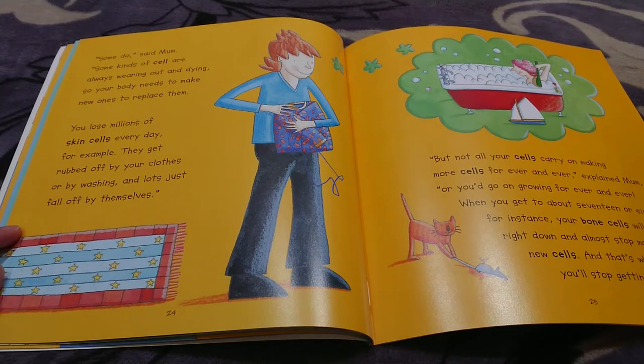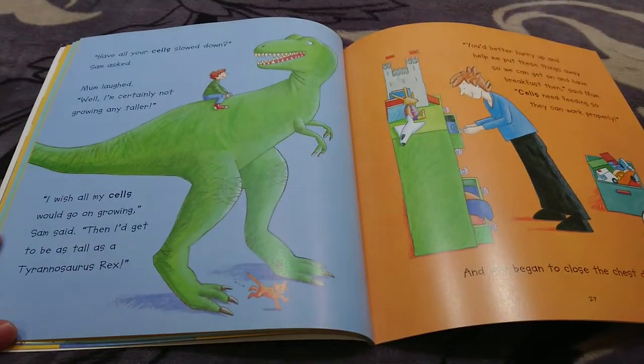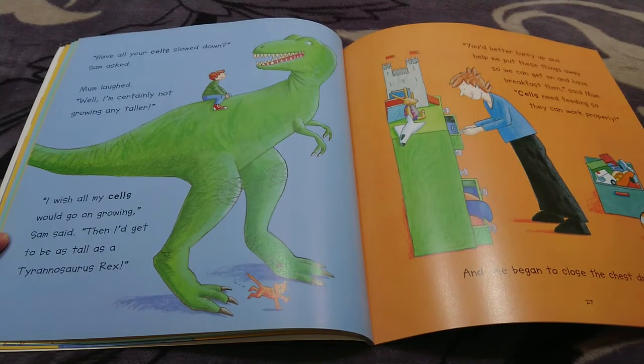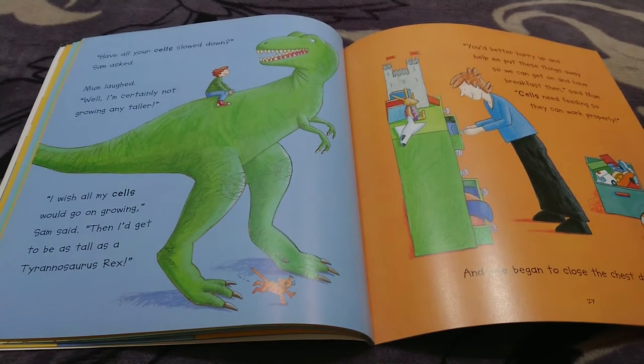When you get to about 17 or 18, for instance, your bone cells will slow right down and almost stop making new cells. And that's when you stop getting taller. Have all your cells slowed down? Sam asked. Mom laughed. Well, I'm certainly not growing any taller. I wish all my cells would go on growing, Sam said. Then I'd get to be as tall as a Tyrannosaurus Rex.